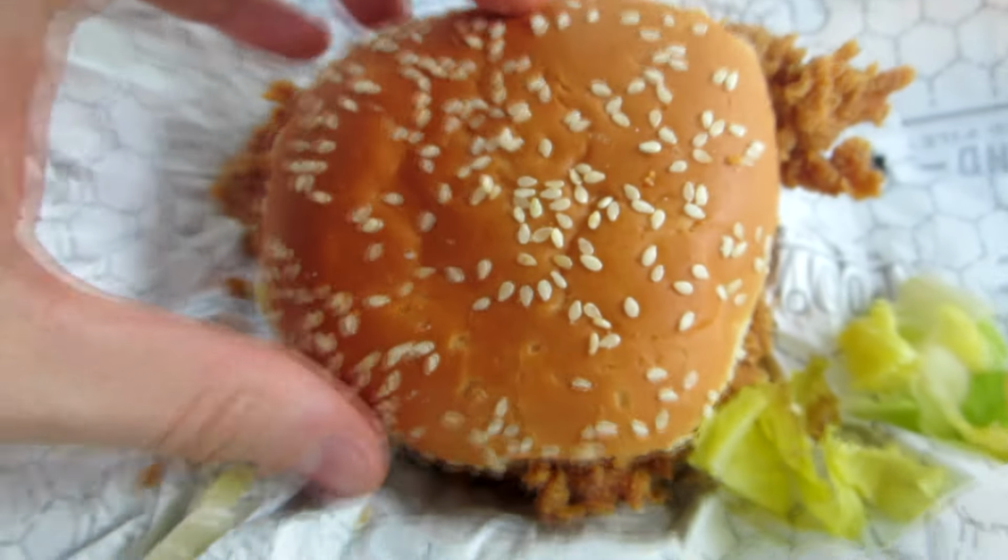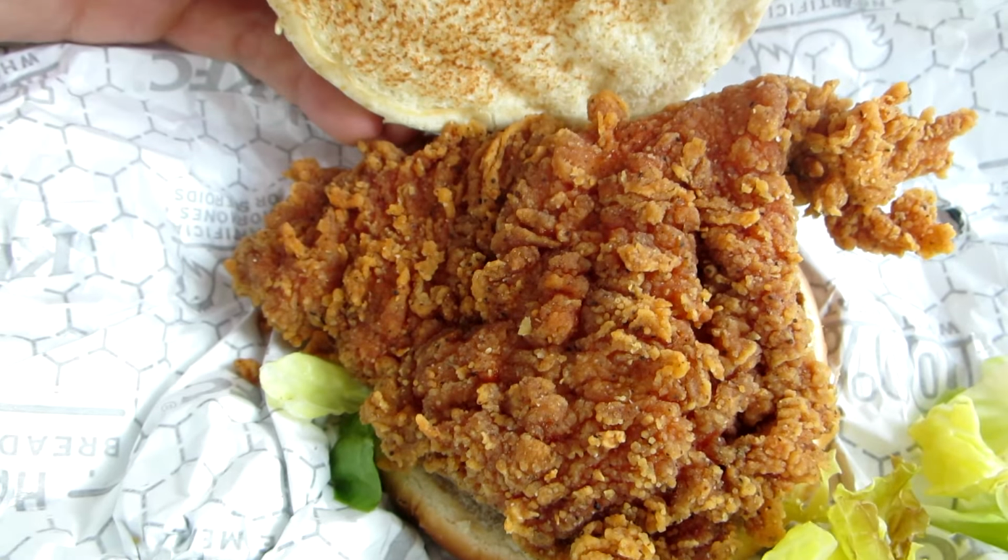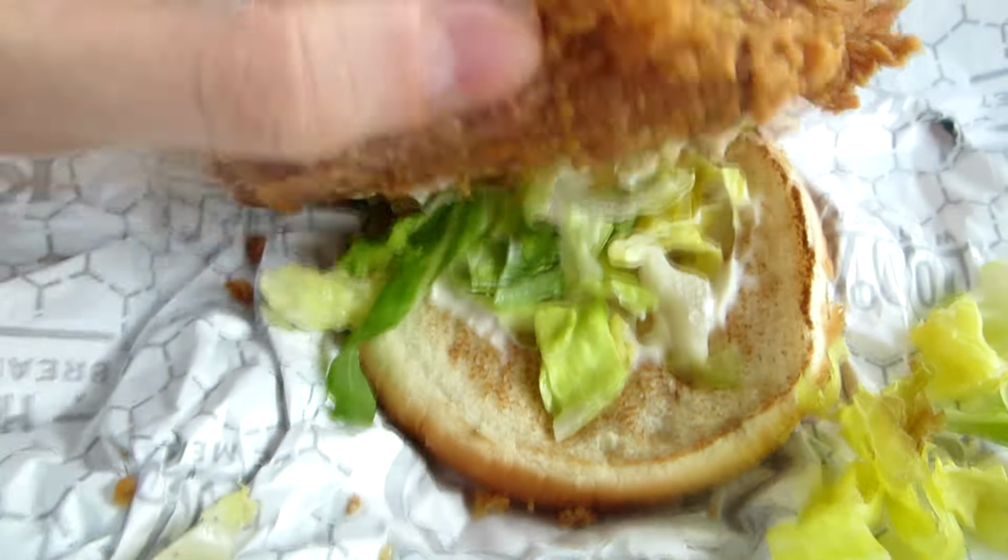So, here's the sandwich itself. It's a good size. It does look like there's a red tint to it, so it might be spicy. And we got some finger licking sauce. She didn't want to order it. Sounds stupid. And what if they didn't have it? And I looked real dumb. I want finger licking. Bad. So, okay, let's go right into it. It's red. Look at it.